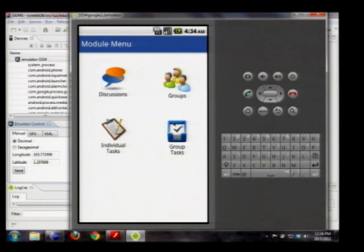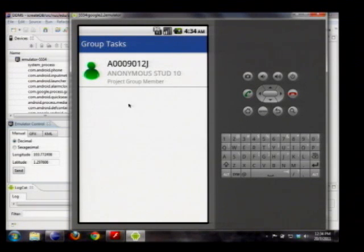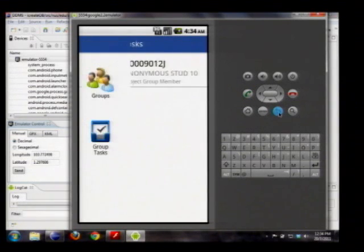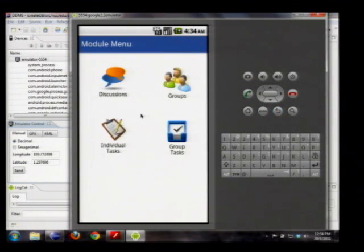Now we'll go on to group tasks, where you can view your other groupmates' tasks. So here in this particular module, he just has one other project member. If we click on him, we get his tasks. So, yeah, we can move on to the next feature now, the discussions.